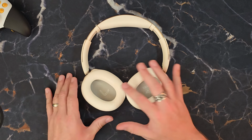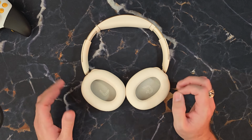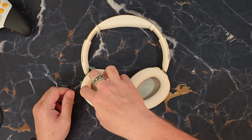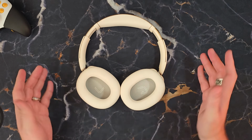My ears aren't touching the driver, like back here deep in the cup, so that's nice, but I am definitely getting my ears in contact with the pad itself. Not the most ideal thing, but it's really not that big of a deal. I do just kind of have to scoop my ears inside those cups to get the right fit.